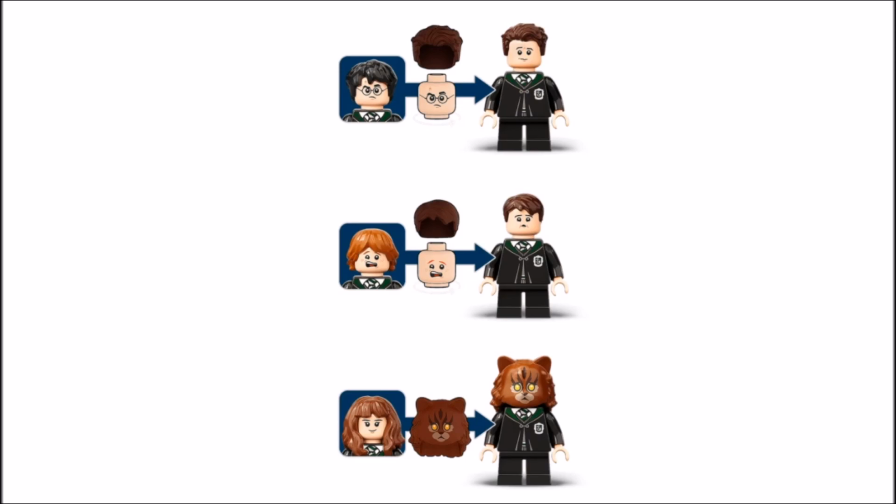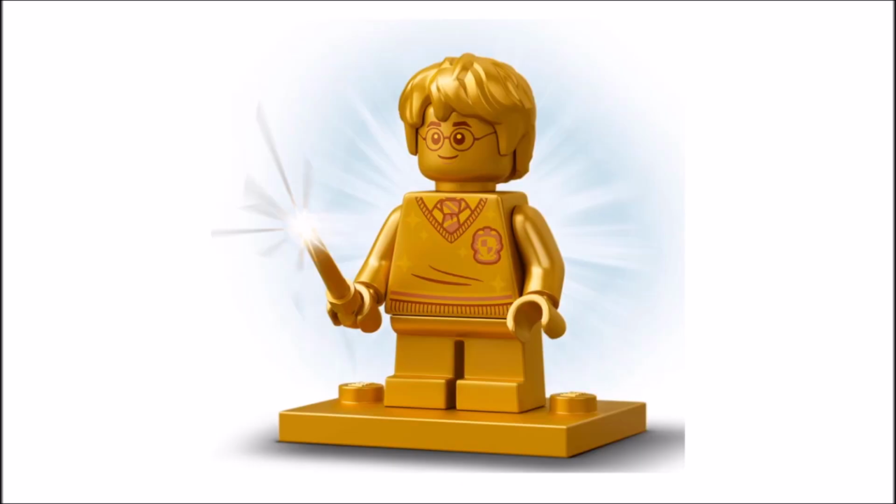Because the build is rather useless as a standalone, and we're going to see that as a consistent theme throughout this video, where sets are going to be pretty useless without the main set being the Chamber of Secrets, as these smaller sets are simply just add-ons to the big one.